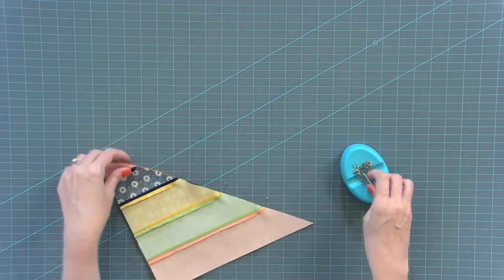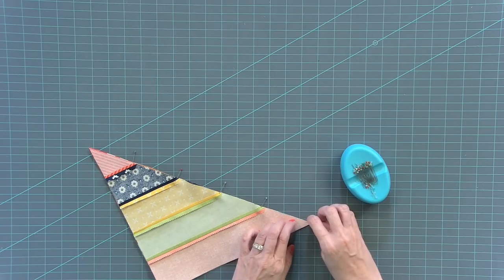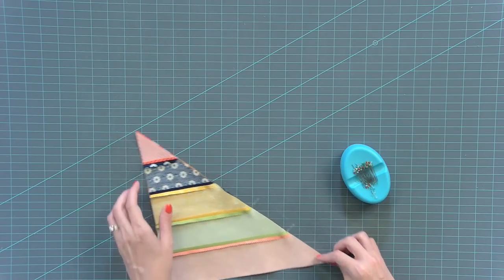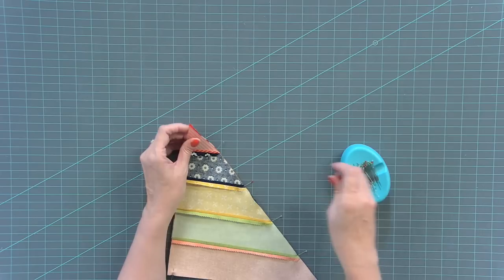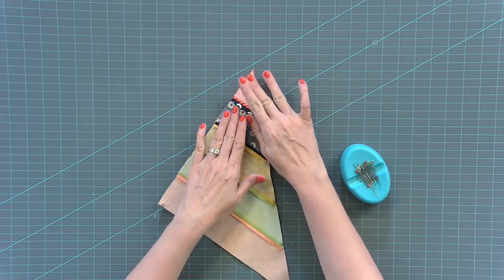How do you tell which direction the grain is going on your fabric? The grain, you mean? So jelly rolls, you can tell because of the way the selvage is going.